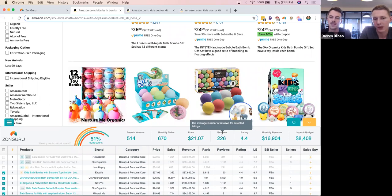So you've got that head start, where this is a perfect opportunity to be using this tool to find products, because it's only ZonGuru members that have access to this. So you'll be finding niches that other people just cannot find, just because you simply can't think of it. Yeah, absolutely.